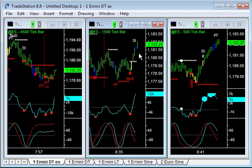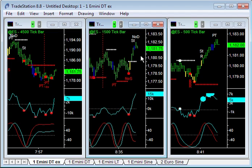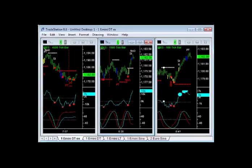Usually I'm getting out way too early, but what you find is you just sit through a little bit of chop here, it pulls back and then makes new highs. So I'd rather be out and in the clear than holding through chop, but that's just a personal preference. Anyway, so let's see what lines up or sets up after this.